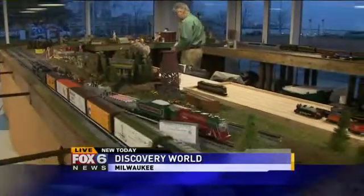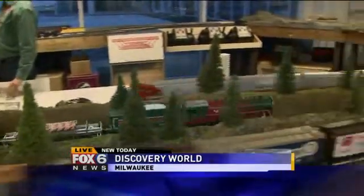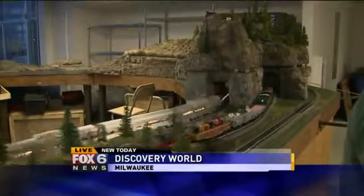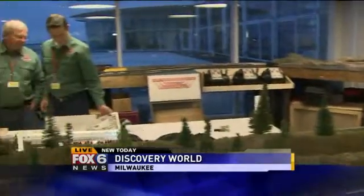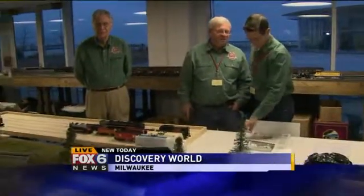And this isn't just a one-man project here. You guys have a whole team that works on making this thing run smoothly. We have 5 people in the club, and it takes us about 3 hours to set it up and about an hour and a half to 2 hours to take it down. It's a lot easier to pack it away than it is to set it up.